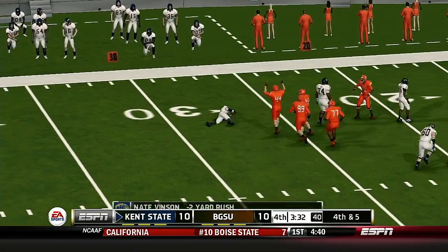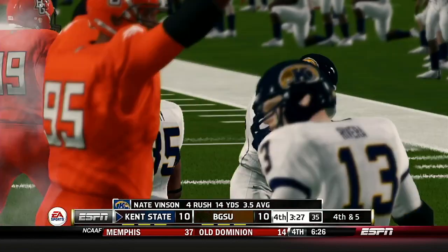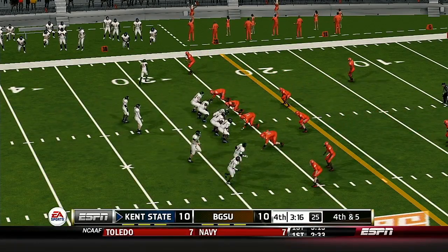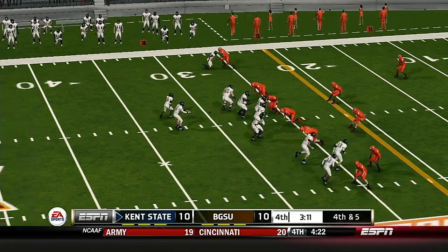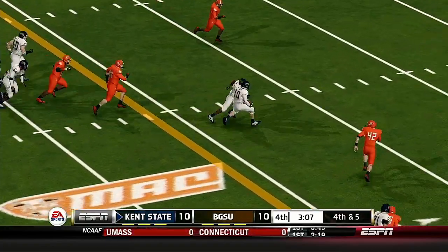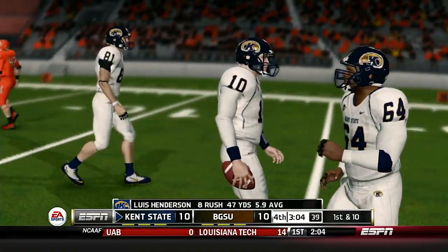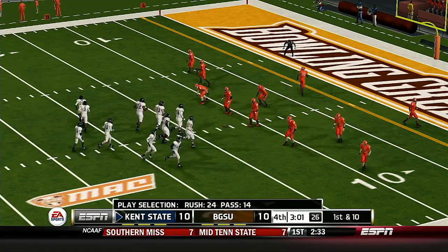On the ground, left side. The defense was able to get really good penetration and drop him short of the line of scrimmage. Fourth down, and the offense is still on the field. Tries to buy some time. And they make the stop at the 12-yard line. That's good for a gain of 15 yards. First down. And this is the 11th play of the current drive.